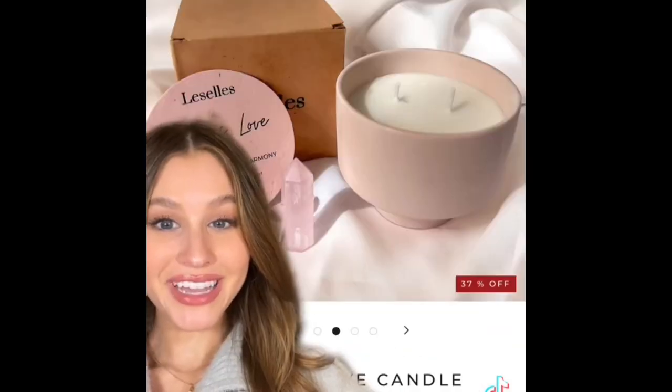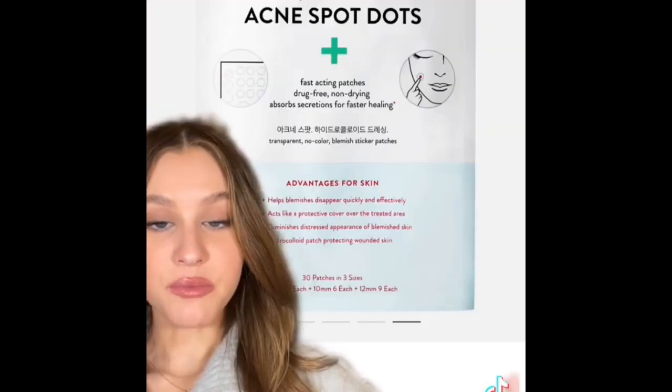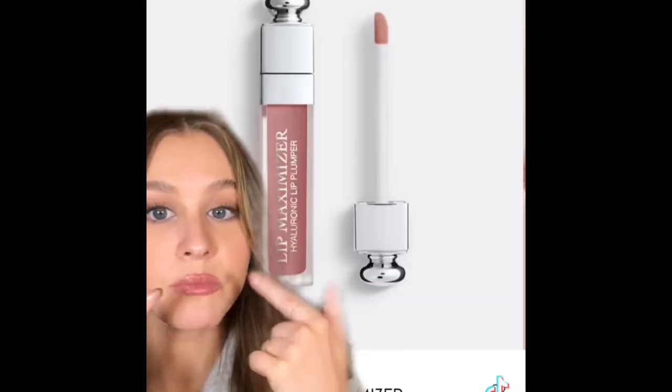A flower pot candle. After you burn the candle, you can plant seeds with this. It's so cute. These are the best pimple patches ever and literally $5. This is a product that I cannot live without. The Dior Lip Maximizer Gloss. It's what I'm literally always wearing.